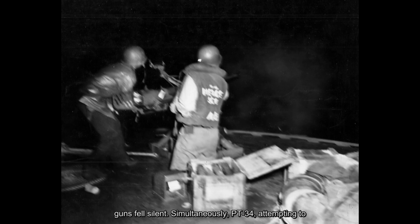Simultaneously, PT-34, attempting to retire, was taken under fire by a destroyer, appearing trapped between the 2 enemy warships. Kelly's crew, by violent zigzagging and right-angle turns, evaded further hits. The engagement, however, took a heavy toll. PT-34's center propeller and strut were damaged. Her mast shot away, and her topside riddled with 50 caliber holes.